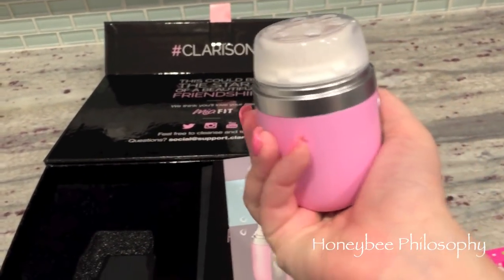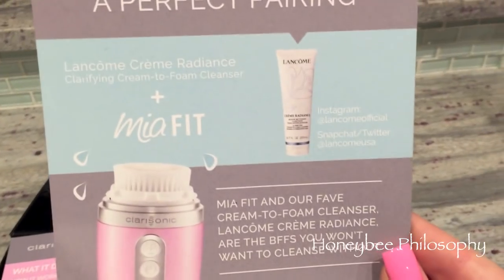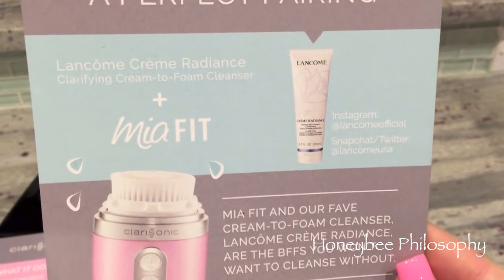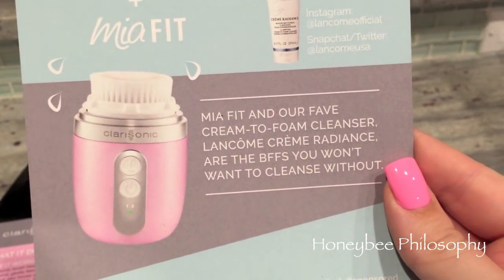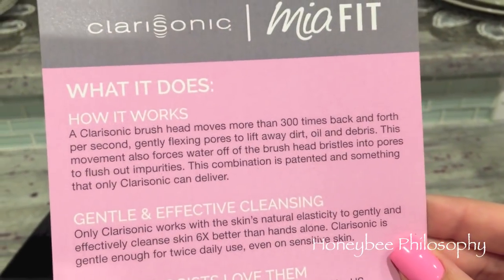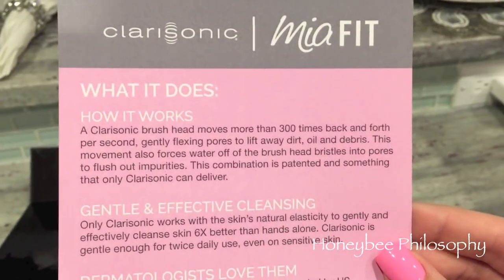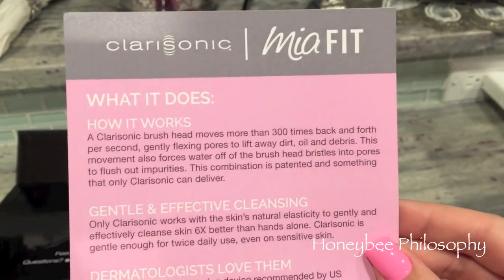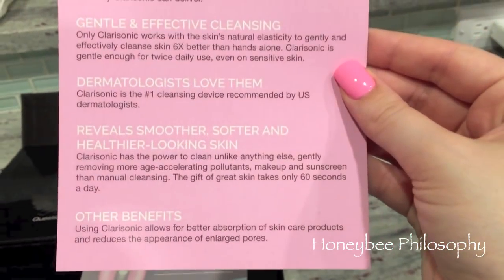It's like your little buddy, your little travel companion. I'm so pumped, guys. I'm so pumped to try this. So this is the perfect pairing with Lancome Radiance Clarifying Cream to Foam Cleanser plus Mia Fit. And this is Clarisonic. And here's what it does. I'll be testing it out and letting you know what I think soon. I have a Clarisonic Mia 2, and I love her. But my little Mia Fit is going to be tried out, and we'll see what I think.